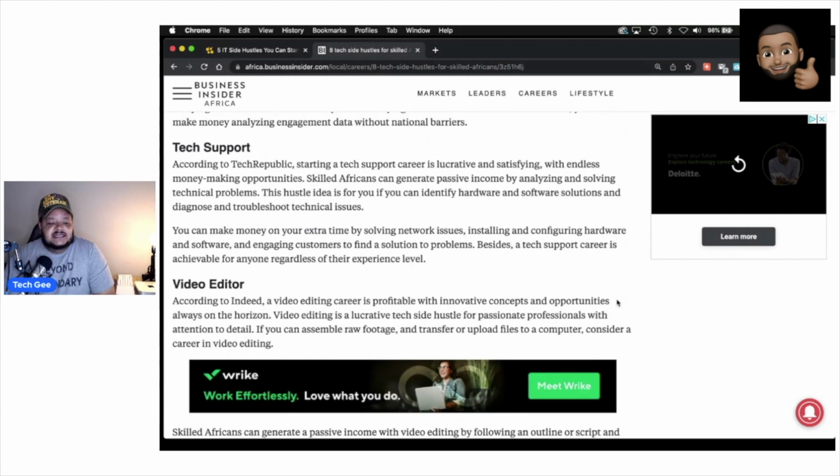Next idea they mentioned is tech support. So it says, according to Tech Republic, starting a tech support career is lucrative and satisfying with endless money-making opportunities. Skilled Africans can generate passive income by analyzing and solving tech problems. This hustle idea is for you if you can identify hardware and software solutions and diagnose and troubleshoot technical issues. You can make money in your extra time by solving network issues, installing and configuring hardware and software, and engaging customers to find a solution to problems. Besides, the tech support career is available for anyone regardless of their experience level.